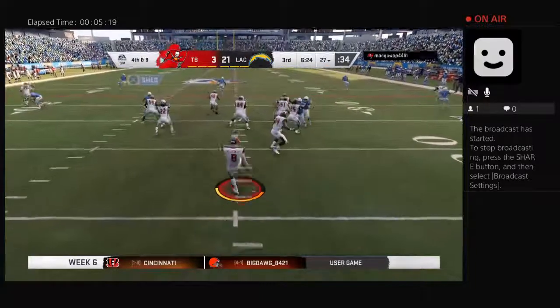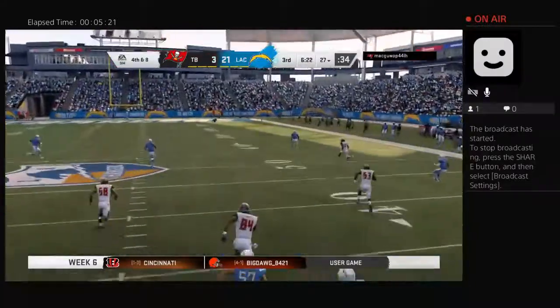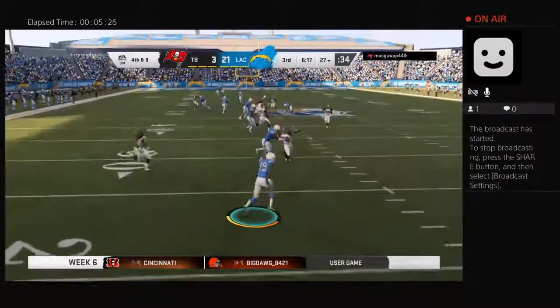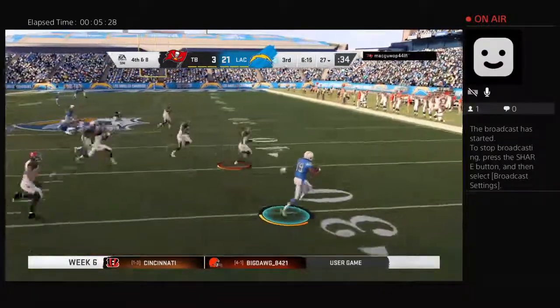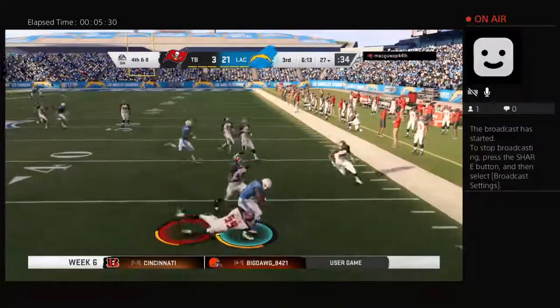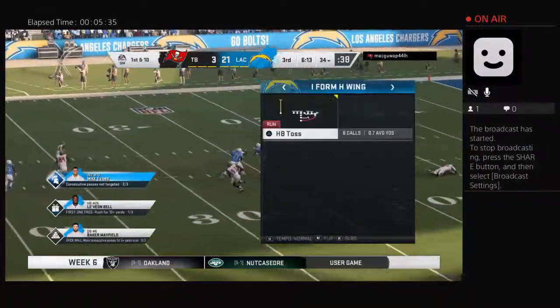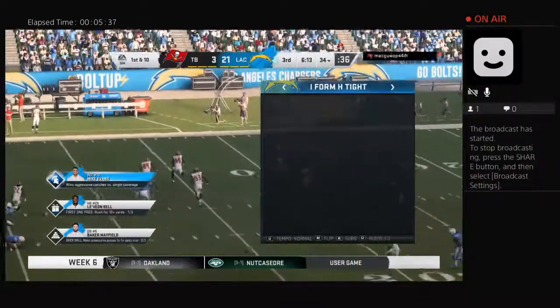Here comes the Buccaneers punter now. And surprisingly, this is the first punt of the game for either team. Here's Ginn. A nice job on the return there, 16 yards. And it'll be Charger football here as they take over.